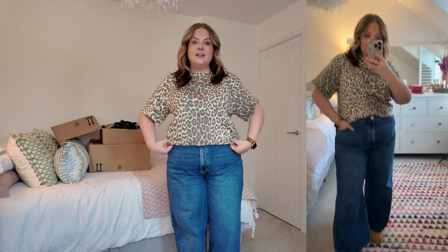Okay, back into the jeans because I've got a t-shirt to share with you all. I love this. Obviously, I'm a massive fan of leopard print anyway. I love the kind of faded leopard print with this t-shirt. It is also oversized, which again, I like. I don't like a t-shirt to be too tight.